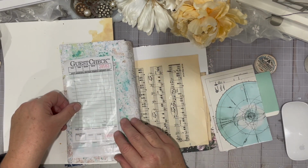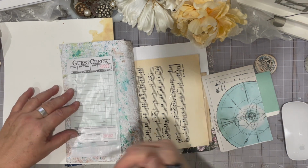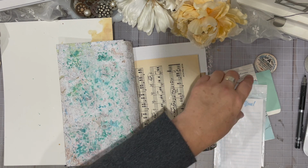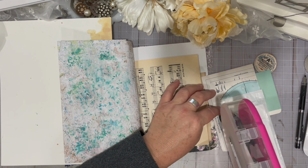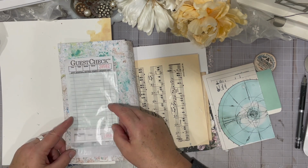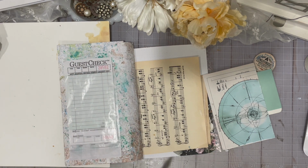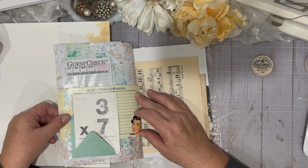I think I'm going to go ahead and put this on here. All right, and just going to go ahead and mark kind of where I want that. I'm just going to use a little bit of tape runner here. Again, I can erase this afterwards. Okay. And I like that just like that.